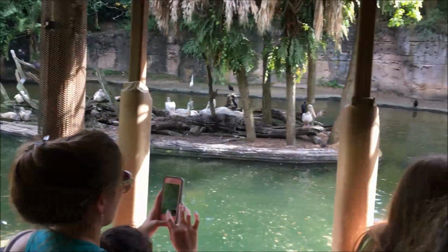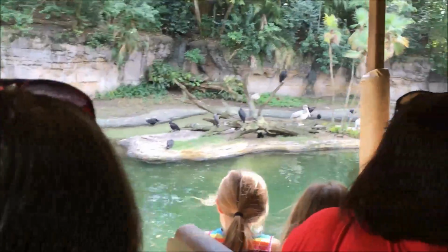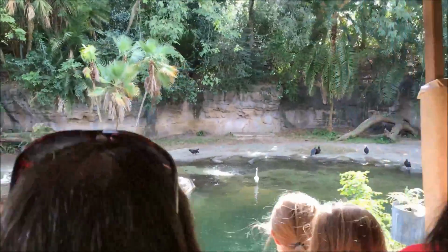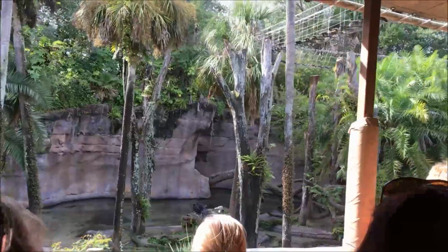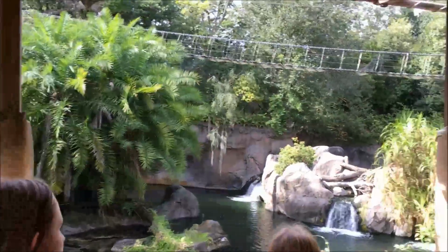Hippos can hold their breath underwater close to 8 minutes. They will come up on shore more so at night and are herbivores. They will eat better than 150 pounds of grass a night. Yet they tell you to be careful while you walk around Africa at night. You might run into some hungry hippos. Extremely territorial and overprotective.